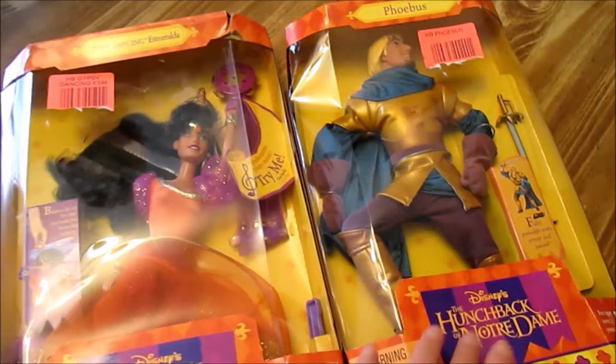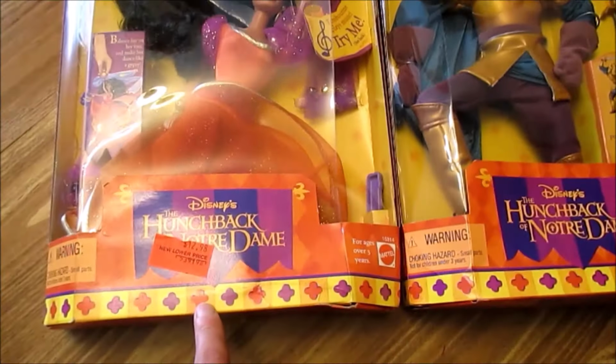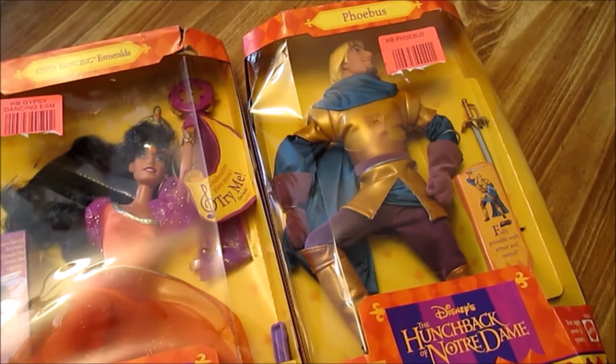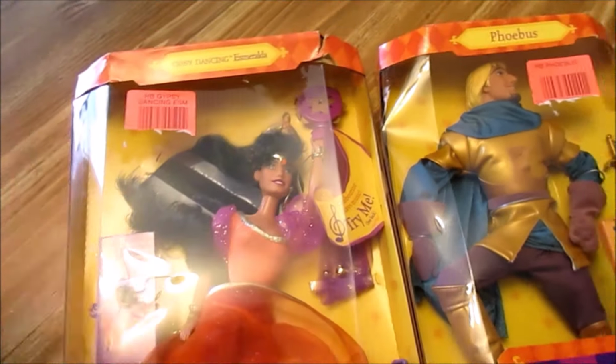He said they were $15 each or both for $25. And this is one of my favorite Disney movies of all time, and I could not help myself. We actually just watched it. Didn't we just watch it? Yes, we just watched it. And this Esmeralda, growing up, was one of my absolute favorites.